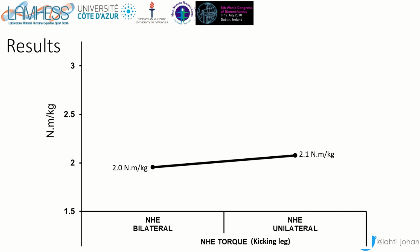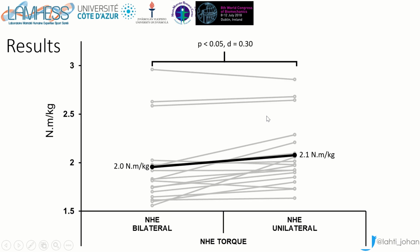Then to the results. In this simple figure, we can see on the left the bilateral performance and the unilateral performance on the right, both compared in the kicking leg of the athletes. And this bilateral deficit then reached significance with a small effect size. But if we look at the individual data, we can see that some people even had bilateral facilitation. So maybe too early to conclude anything concrete on this, but it was fun to test this. The smallest worthwhile change was 0.08, and the machine's reliability ranged from high to very high.